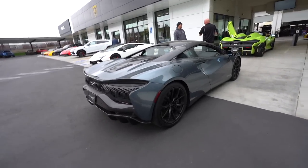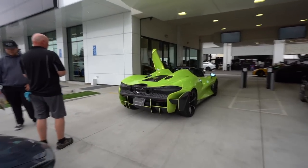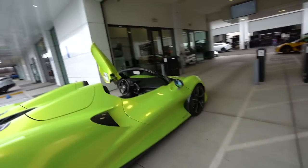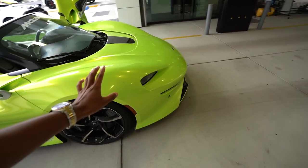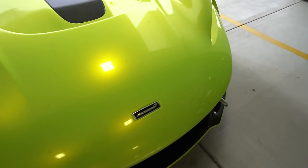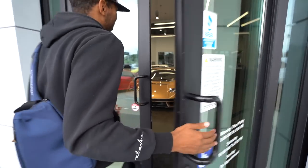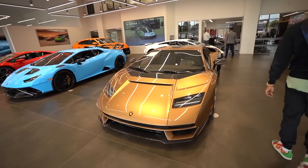So we got a Tura here, crackling. I don't know how to say it, but look at this little baby windscreen. This is my first time. Well, I think I've seen this in person before, but god dang, bugs all on the front of it. At least you know they drive it. Just look at the inside. Look at this, and then you walk into Lambo, and look at this sitting right here.